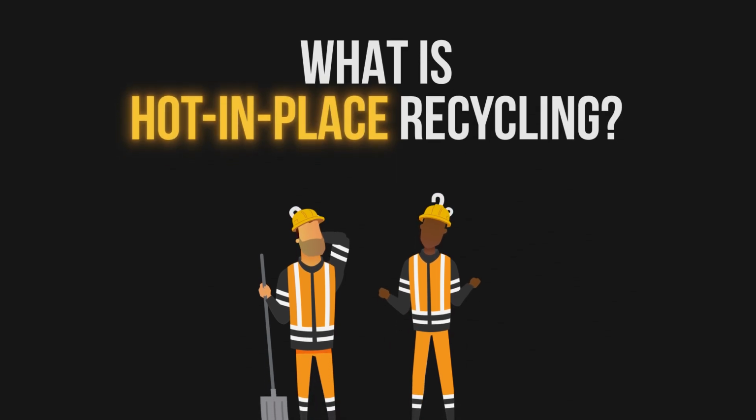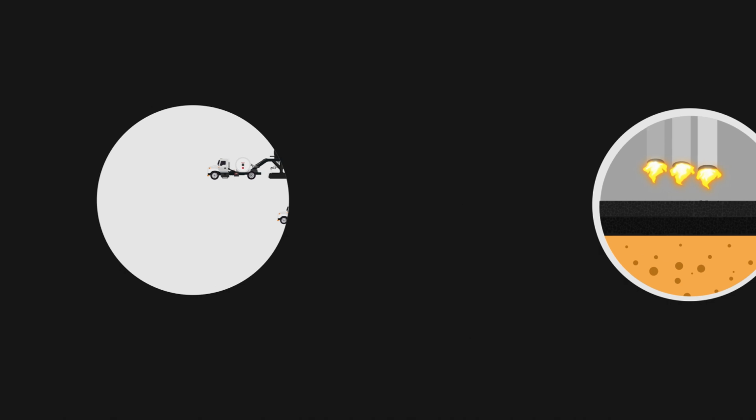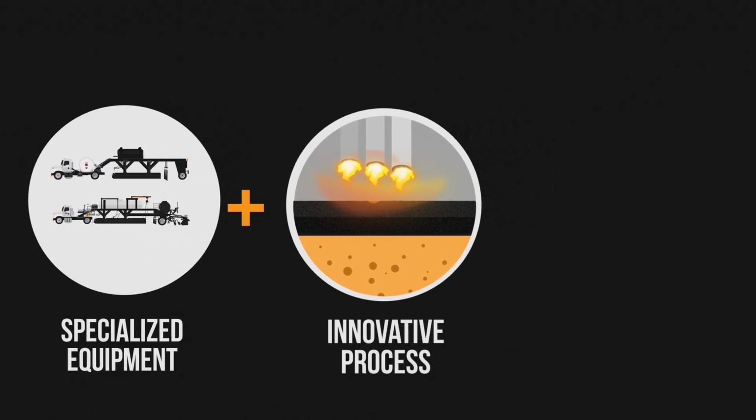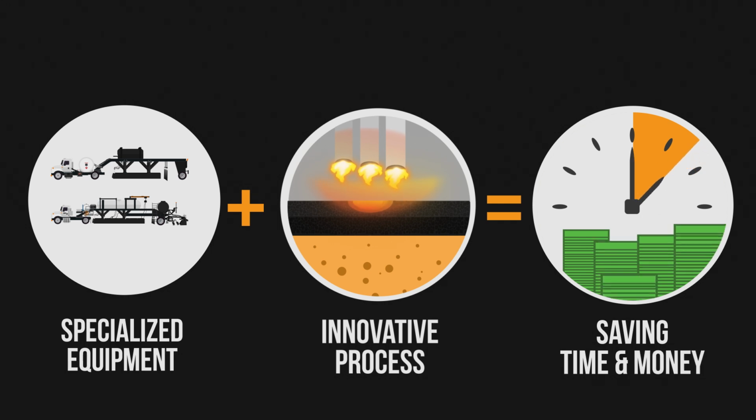What is hot-in-place recycling, and how does it help? Hot-in-place recycling is a pavement preservation process that uses heat to improve the first 1.5 inches of dying pavements, all while staying under budget. Let's start in the lab.